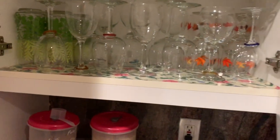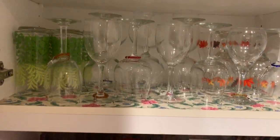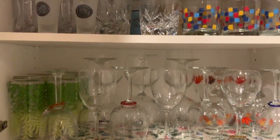Now this area here, this cabinet has all the glasses. And I did do some cleaning here today.